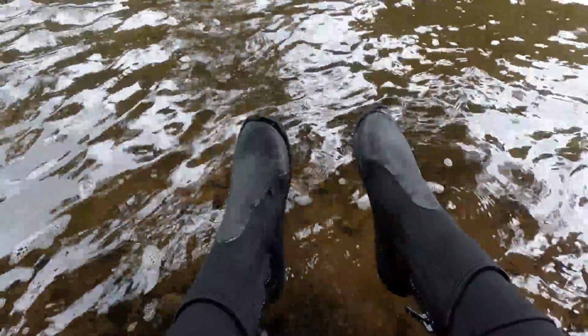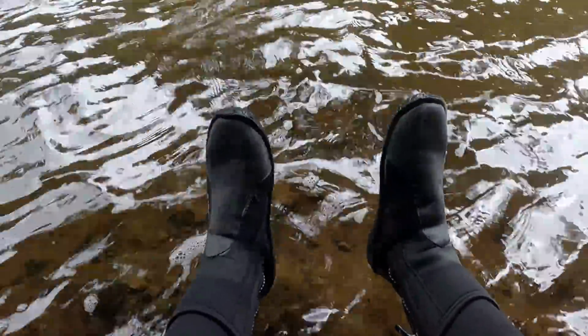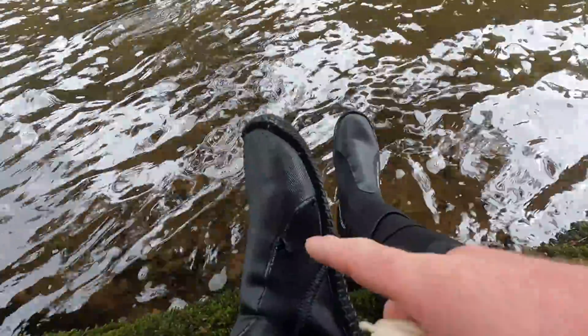New booties, keeping my feet a little bit warmer, but still cold. Going to put a hole in them.